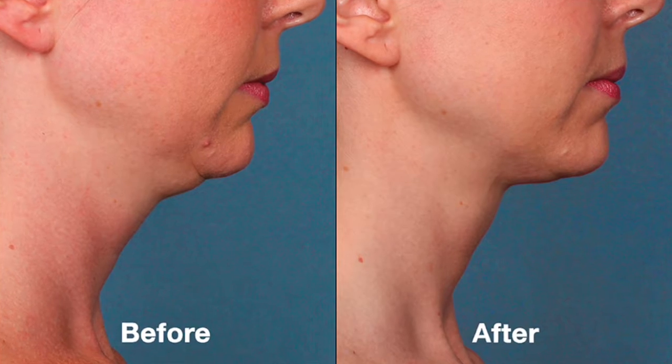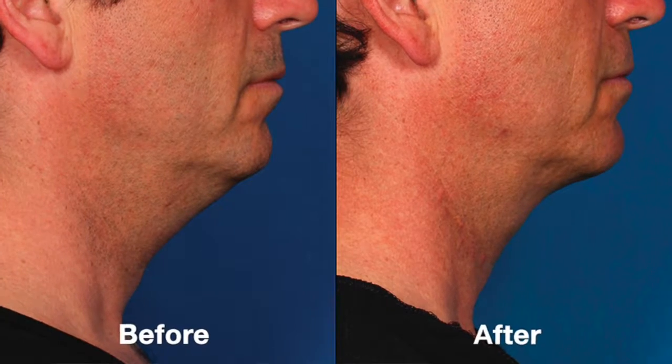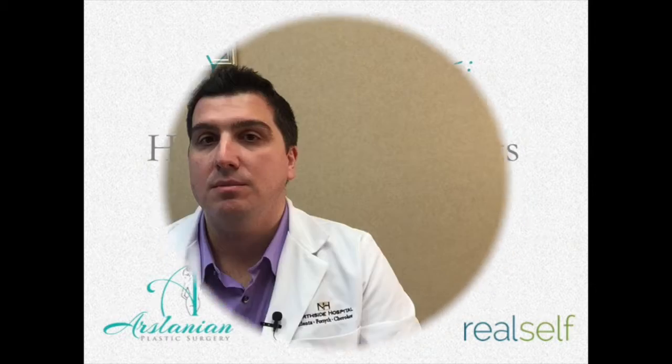So the Kybella patient is someone who wants to rid themselves of their double chin, but wants to come in on their lunch break to have the treatment and doesn't want to have to hide from their friends and family for the next 1 to 2 weeks. They might also not be too excited to undergo a surgical procedure with potential for scarring as well as side effects associated with anesthesia.